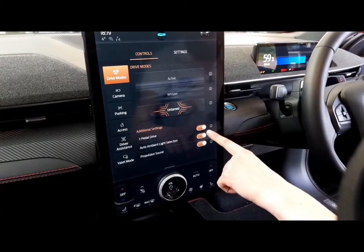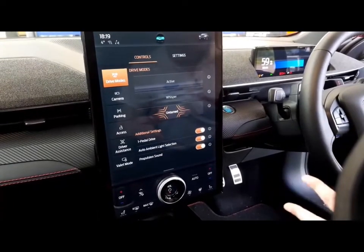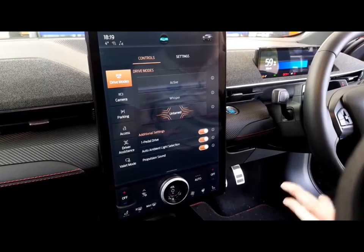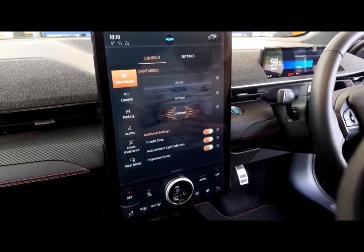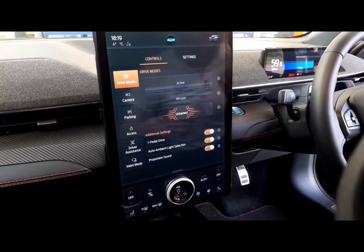And then one other feature to point out is the one pedal drive. Now, as the name suggests, you drive with one pedal, so you put your foot on the accelerator, you will accelerate as you'd expect, but you lift your foot and you will control the deceleration. You'll actually start to brake. And if you get a chance to do a test drive, definitely give that a try, because believe me, you will get the hang of that very quickly.